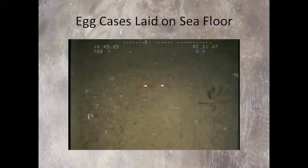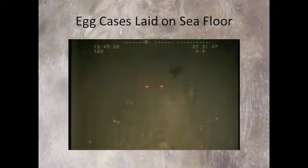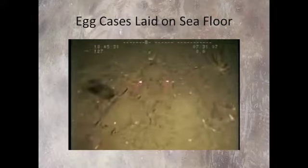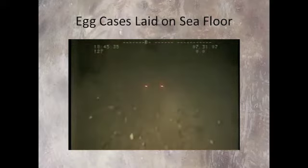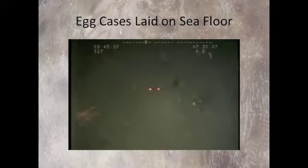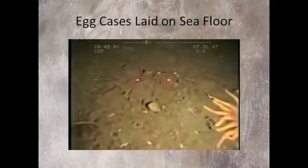And then the way they're laid down is really nothing very ceremonious. They just lay them down on the ground. This is a submersible video, and you can see every once in a while there's an egg case, there was an egg case, one there, one there. They're just kind of laid down. It doesn't seem to be with any rhyme or reason, just in a general area that seems to be good for development.